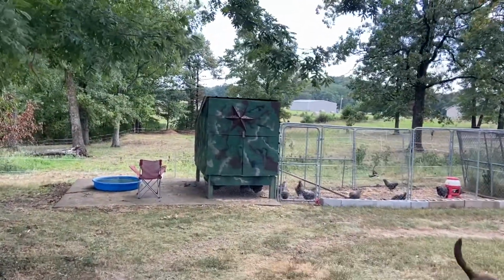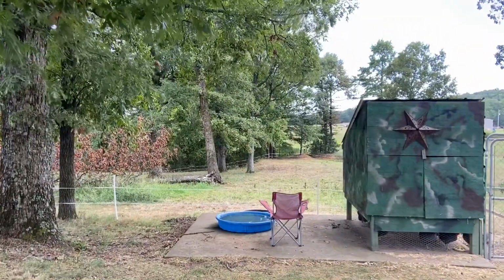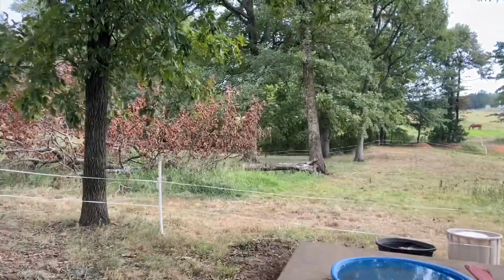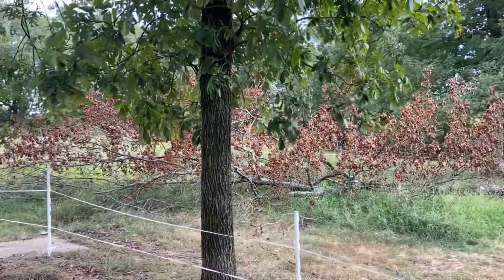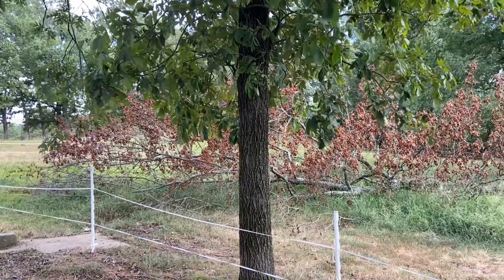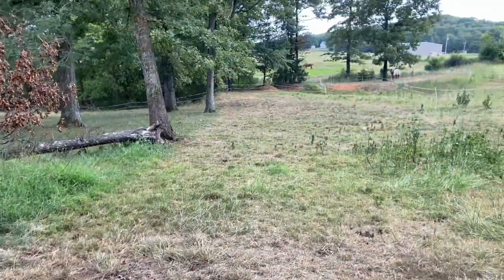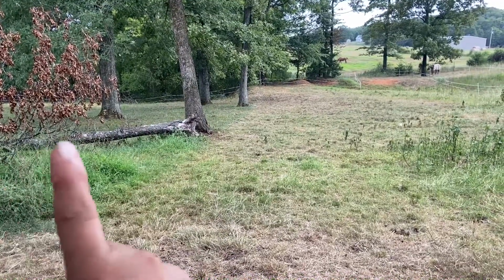So this morning I came out and started the rotational grazing fencing project. And so I went ahead and got the calves moved. I just opened up some more pasture for them. As you can see this line right here.